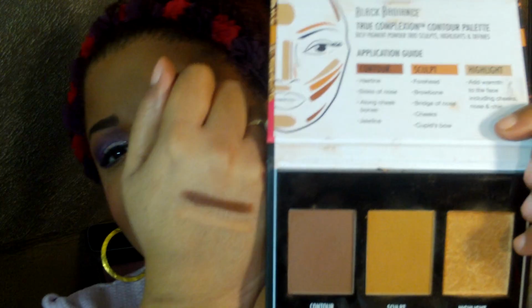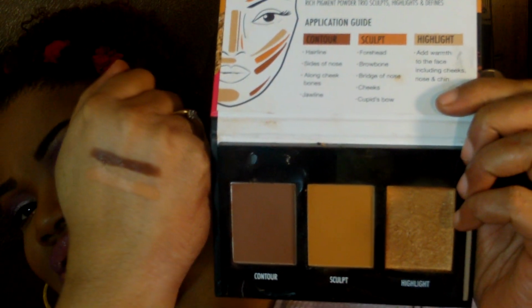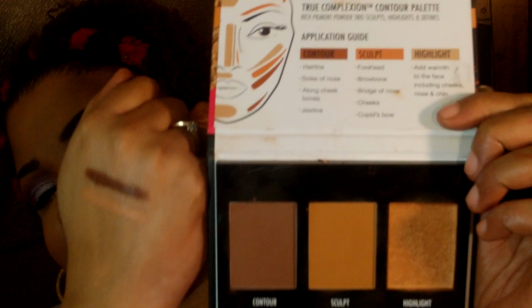So if you look at that, you can see how well they match together with the cream and then the powder to set it. So I am absolutely loving those. Very inexpensive. I got them at my local Walgreens for the low. Okay, I think that the concealer sticks were maybe $3.